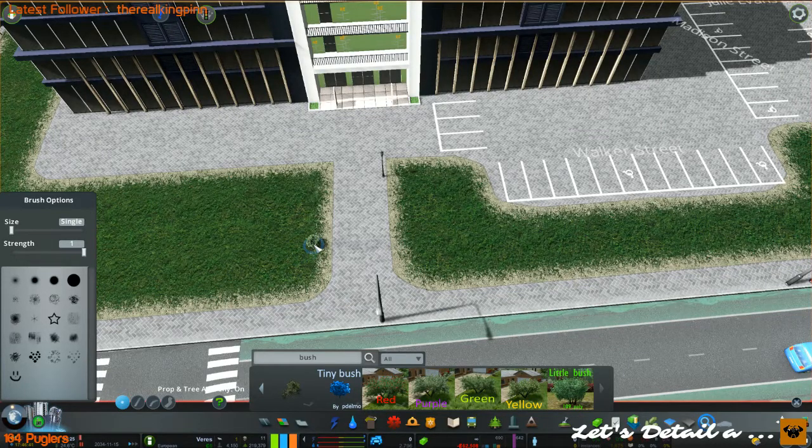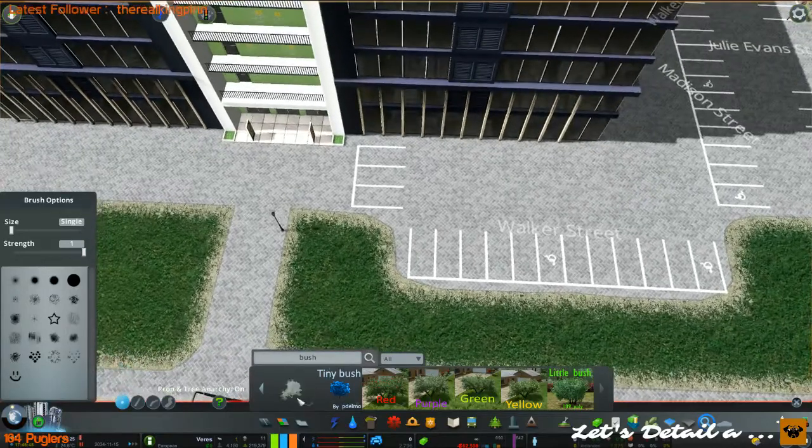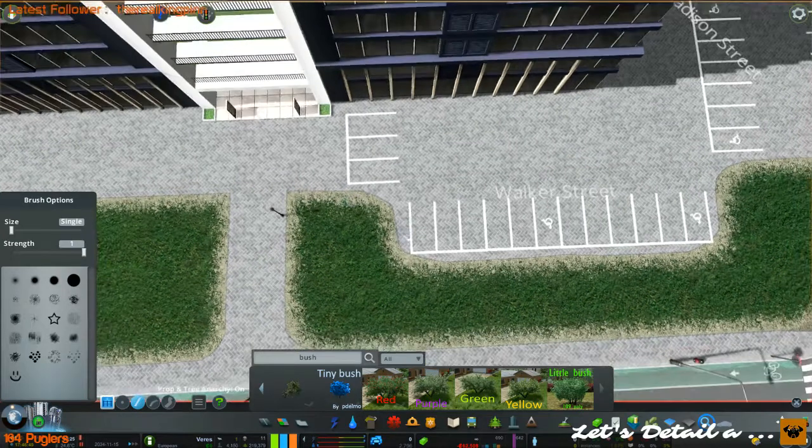Yeah, I'm the same, Gecko. I tend to have Twitch running in the background, and whilst I'm building, it's on the second screen, and this makes things a little bit more enjoyable.